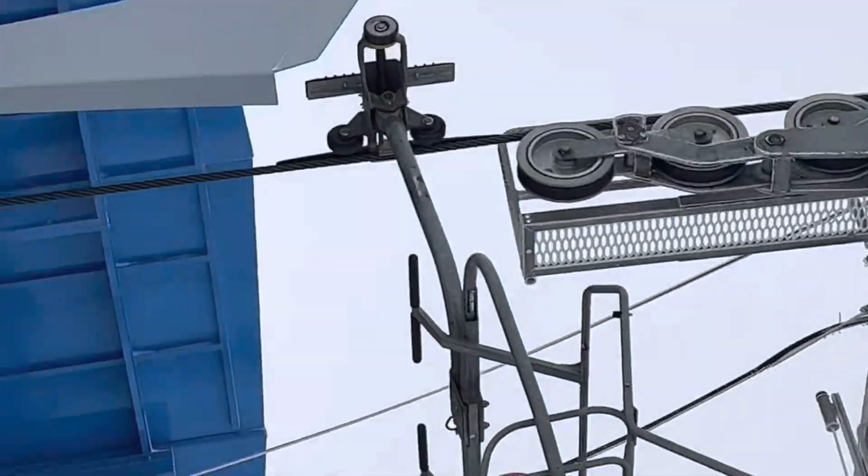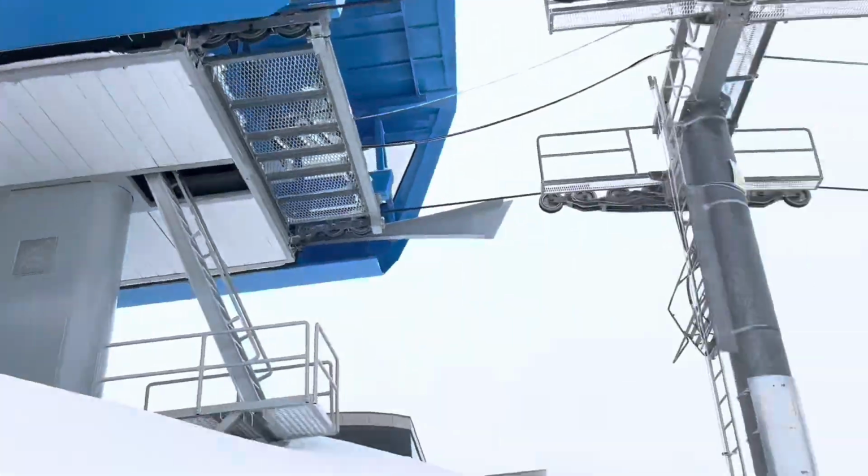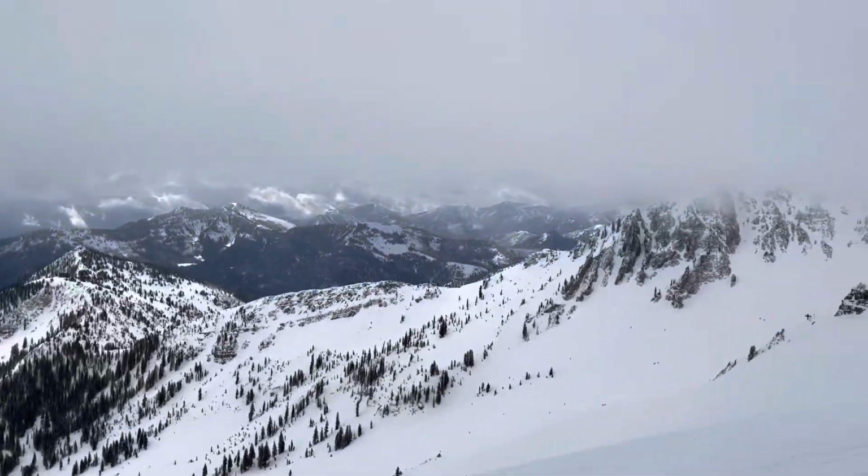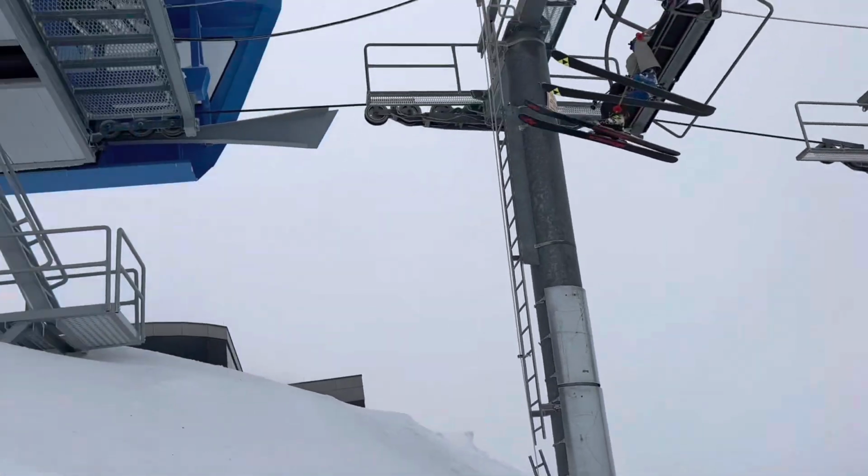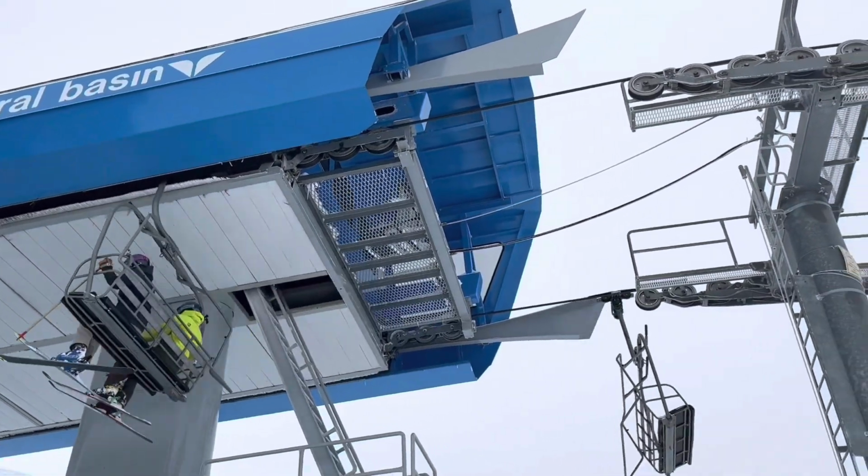This area serves some extremely steep and challenging terrain that is still popular today. These trails have decent snow cover most of the time, and there's not much tree cover except to the right side of the lift as you're going up, and there are some really steep and nice chutes down the center.